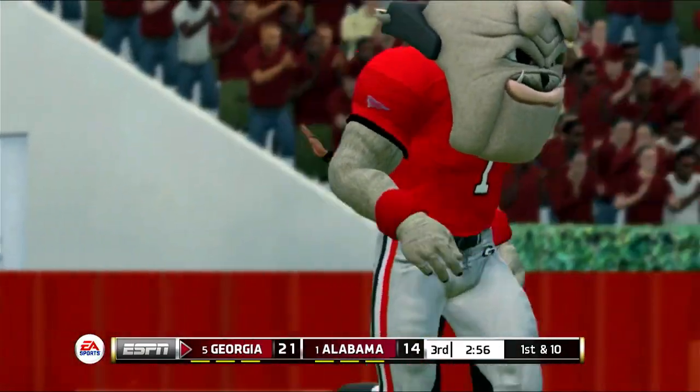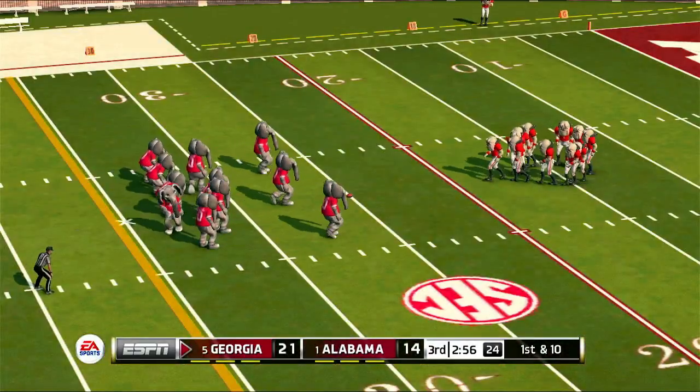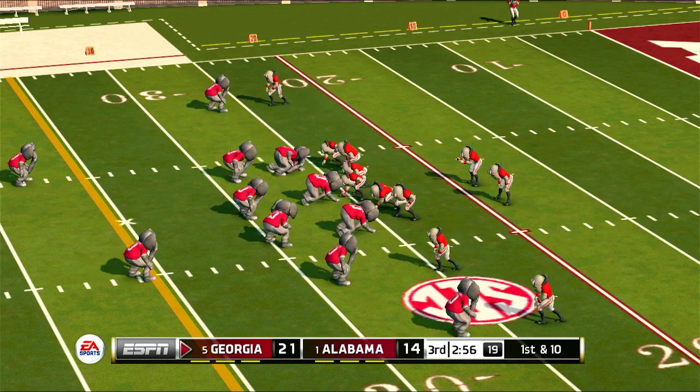This one's going to be down in the end zone for a touchback. They're 2-for-2 in finding the end zone on their last two drives. Let's see how they do here. Georgia is up 7.